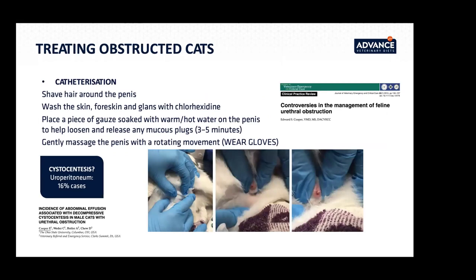Okay, to do the catheterization in a cat, you can shave the hair around the penis, and you need to wash all the area that you have clipped, okay, and move the foreskin and move the gland and wash or clean the gland with chlorhexidine. And the recommendation after doing that is that you can put a piece of gauze soaked with warm water on the penis for 3 to 5 minutes to try to dilate the urethra. We can use this mainly when we suspect that this patient presents a plug, okay? Because this plug is released from the urethra, because the urethra is vascularized, and it is easy to remove only by doing random movements from the base to the tip of the penis, okay?